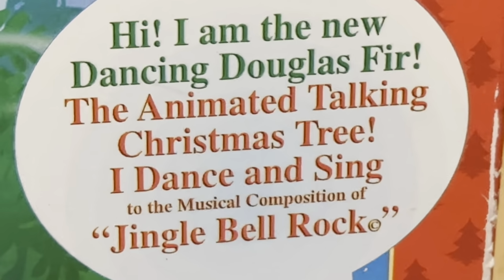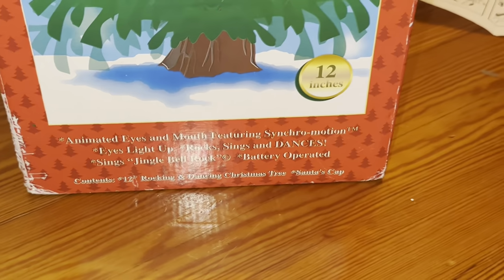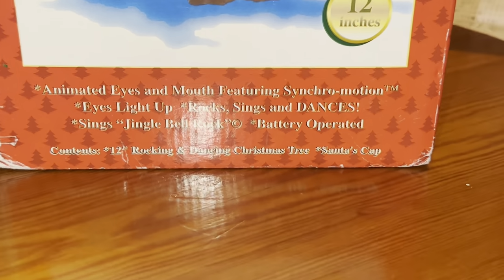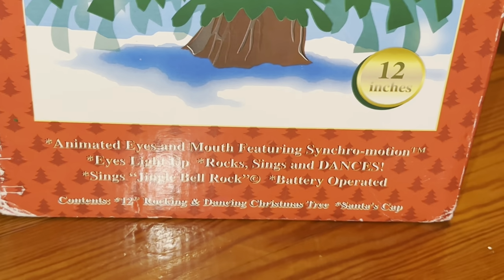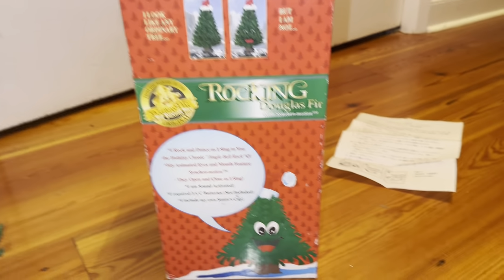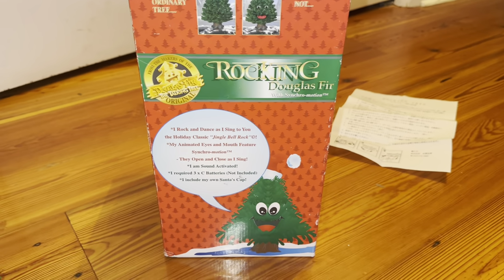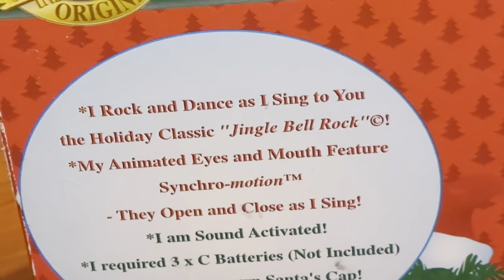I am the new dancing Douglas Fir. Sure you are, bud, sure. 12 inches. He rocks. Rocking and dancing Christmas tree. It's basically the same as a dancing Douglas Fir box. But he rocks.